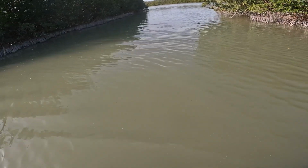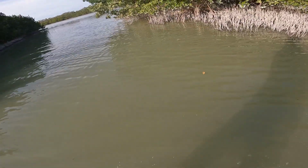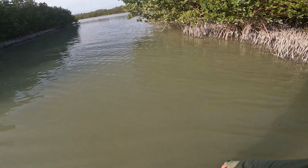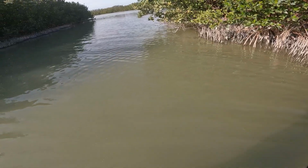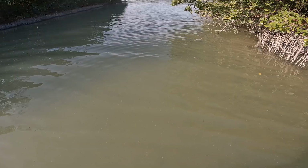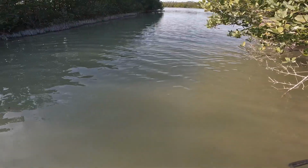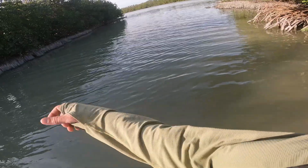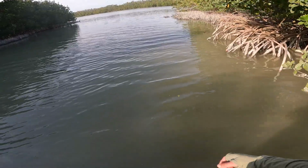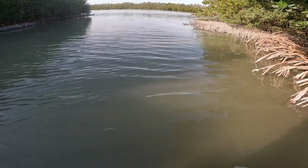Now that I'm drifting a little closer, I'm noticing that this is probably a tricolored heron. The silhouette was throwing me off earlier, but now I'm almost certain this is the tricolored heron. Not sure how much closer I can get. Probably not much. It looks like she's already cautious. Oh, the kingfisher's flown again. I keep forgetting about that kingfisher.